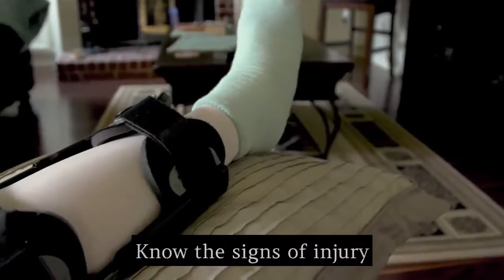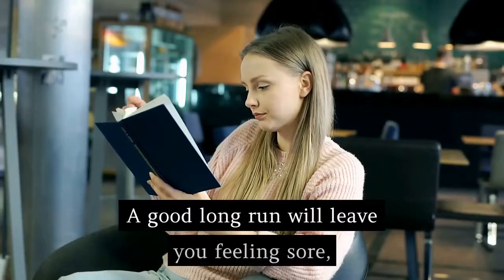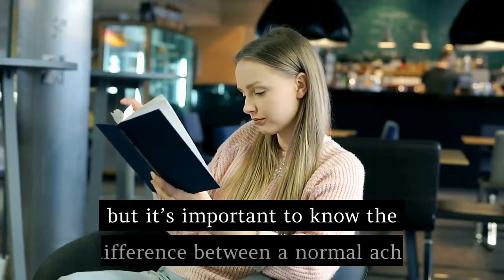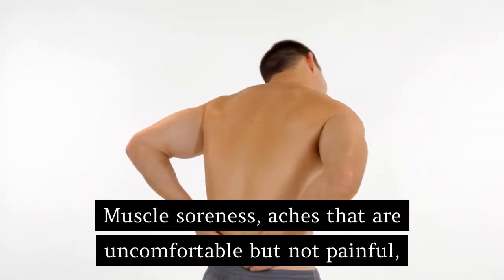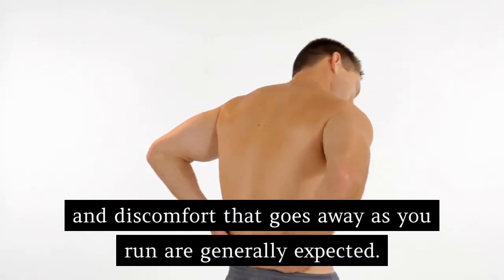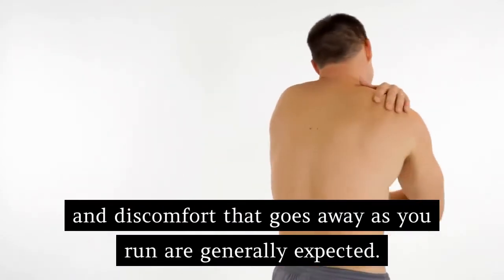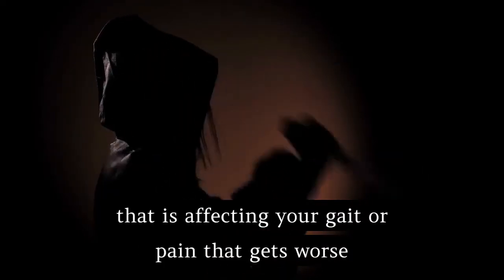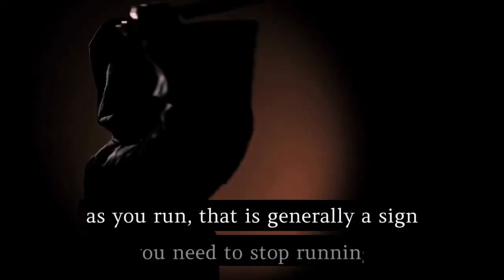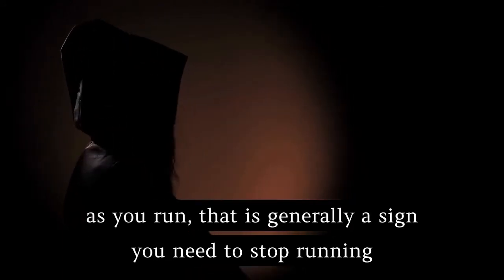Know the signs of injury. A good long run will leave you feeling sore, but it's important to know the difference between a normal ache and something more serious. Muscle soreness, aches that are uncomfortable but not painful, and discomfort that goes away as you run are generally expected. If you have a sharp, stabbing pain, an injury that is affecting your gait, or pain that gets worse as you run, that is generally a sign you need to stop running and consult with a doctor.